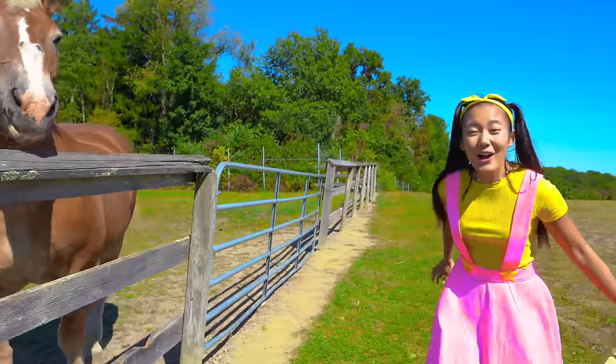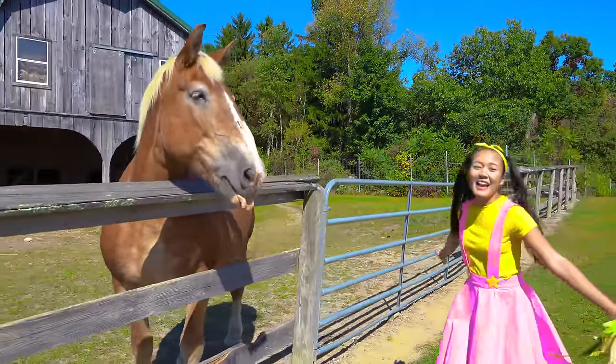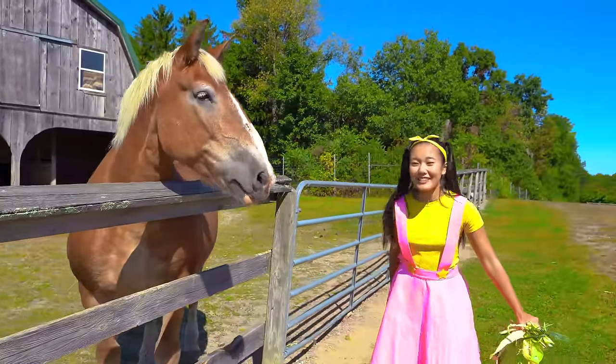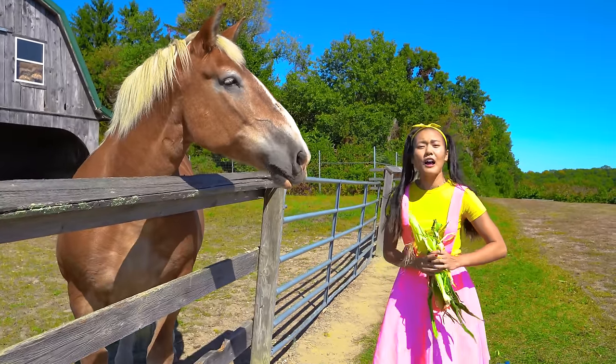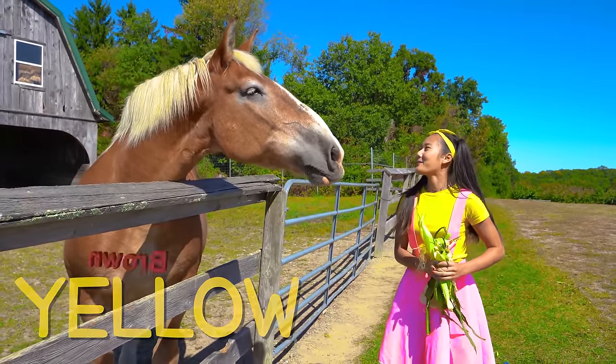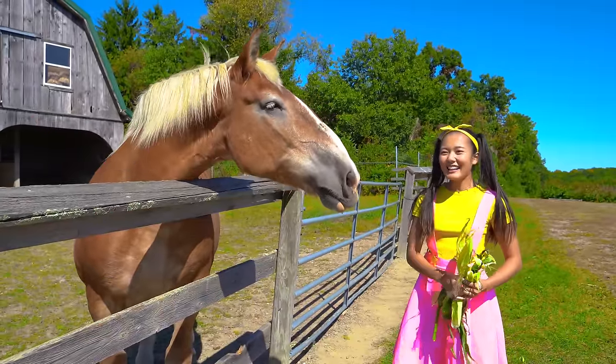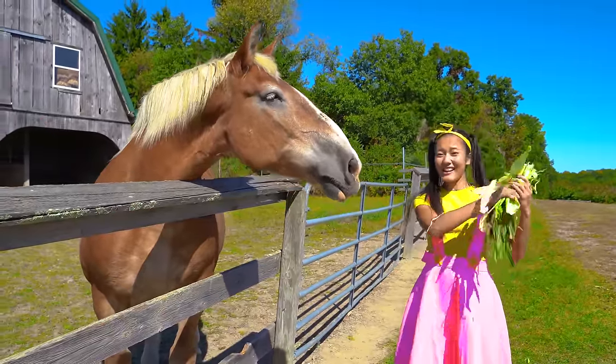This farm is so big, it even has a stable. And look, everyone, this is my friend, Missy. She's been so excited to see me. She's so beautiful with her long, blonde mane and brown skin. Uh-oh, she seems really hungry. It's a good thing I have her lunch right here.